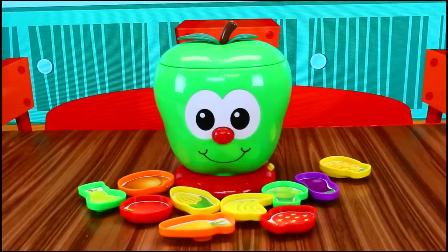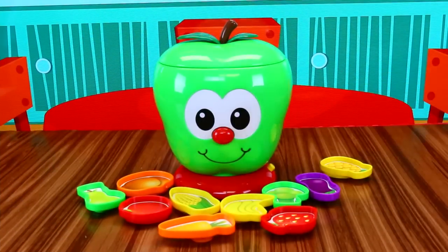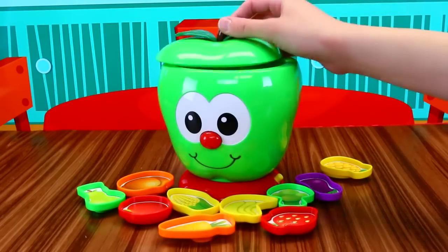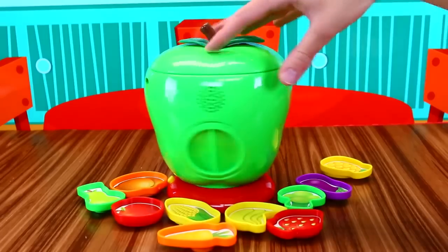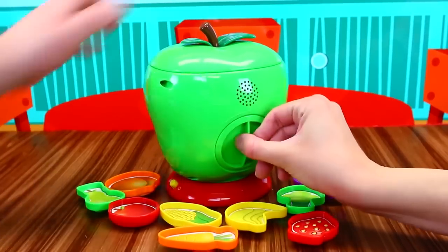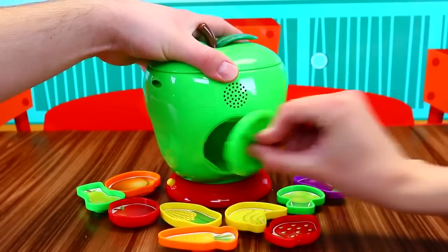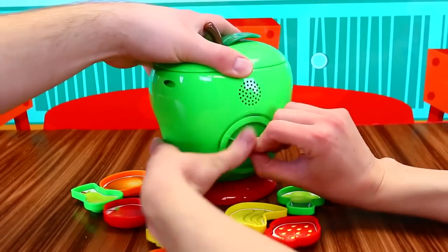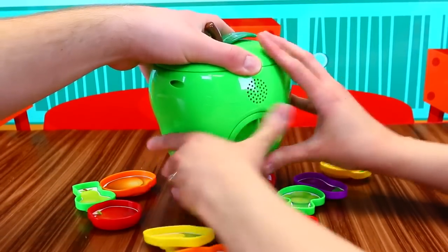Alrighty, here's our lovely Sort and Learn Apple. It's really cute. And now that it's out of the box, I'd say it looks a little more like an apple, with the top on. Kind of reminds me of a piggy bank in the back, just because you can screw this off. It's like Mr. Potato Head too.